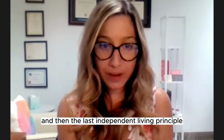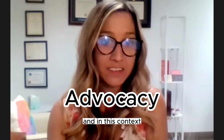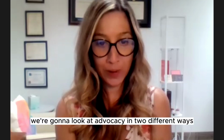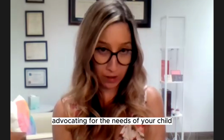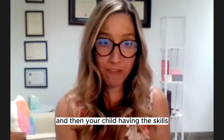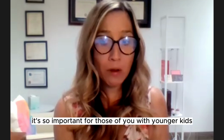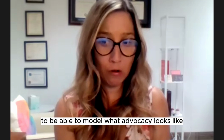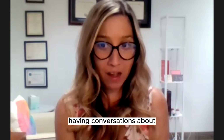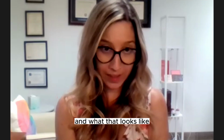And then the last independent living principle I'm going to go over today is advocacy. And in this context, we're going to look at advocacy in 2 different ways. There's you as the parent advocating for the needs of your child, and then your child having the skills to eventually advocate for themselves. It's so important for those of you with younger kids to be able to model what advocacy looks like. And then as your child gets older, having conversations about their rights as disabled people and what that looks like.